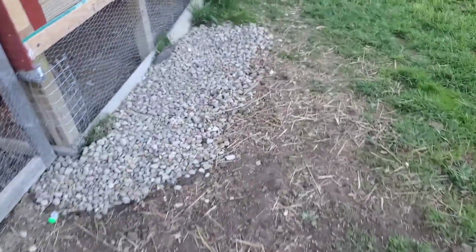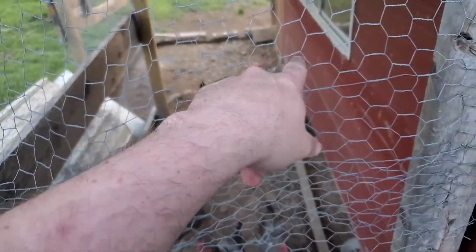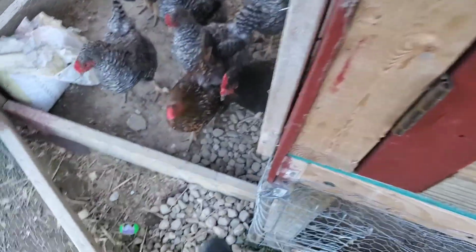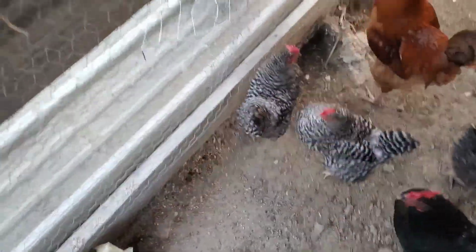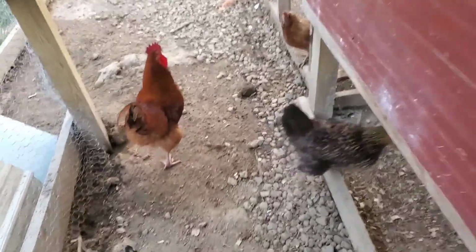Another thing too is all the rocks here are working out really good. Everything's really draining off good. The only issue is that the chickens are digging all the rocks out. Let me show you. Bag it, chickens. It was funny yesterday. They could tell the storm was coming because this time yesterday they were already all asleep.